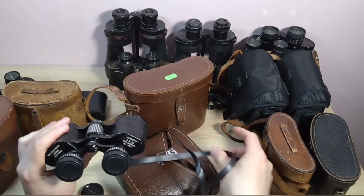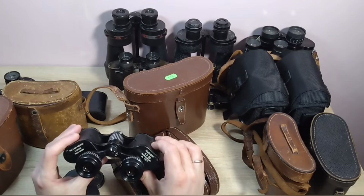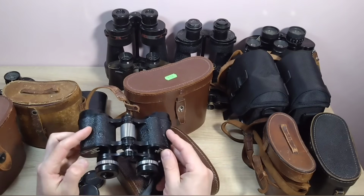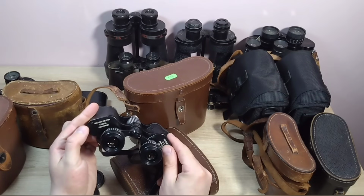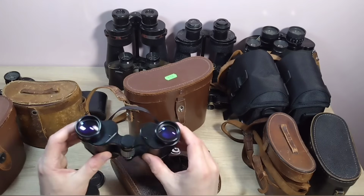This binocular? Probably nothing special about it. But for some years now, 4 or 5 years ago, that's why I bought it. For some reason, I liked it so much. I think this is a Japanese binocular, although it's not written on it. It does say London here, fully coated. That's full single-layer coating. I believe this binocular was manufactured in Japan.